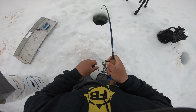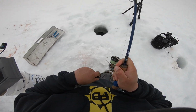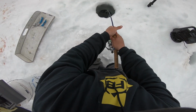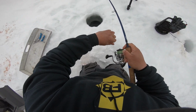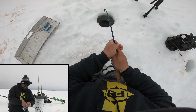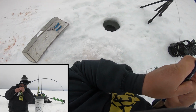I don't think it's huge, but I think it's just a good quality fish. It's got pretty good head shakes. We got a pretty tight drag. Oh, baby. Oh, yeah. Okay, it wants to go back down. Oh, I got a really tight drag. I gotta loosen it up a bit right there. That's a pretty good fish, I think.